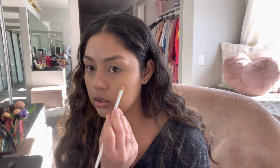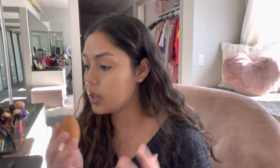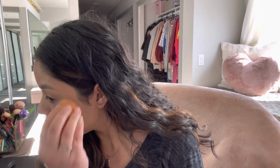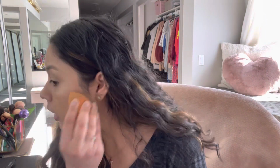and I know these are some weird steps, but I'll go in a little bit more. This is not super full coverage, so what I'll do is I'll go in a little bit more and add these spots right here, where I felt like I needed a little bit more. So I'll go ahead and add that, and with the sponge, just to set that in there, I will just do this all over, just to get it all the way in there. Any spots that I felt were a little bit missing.